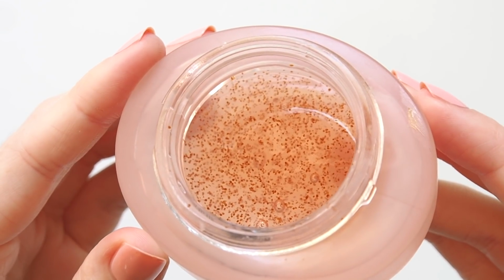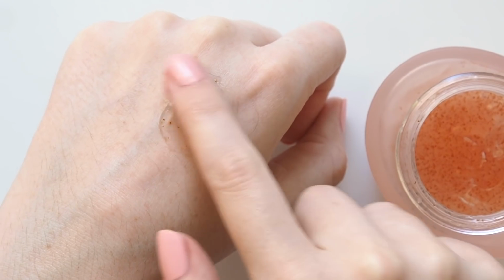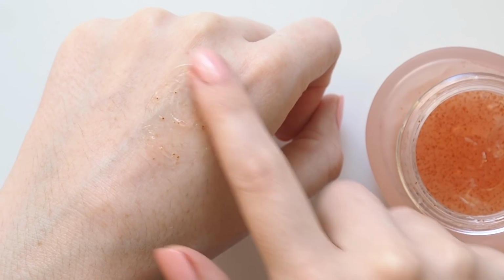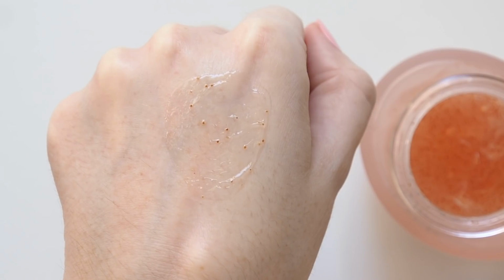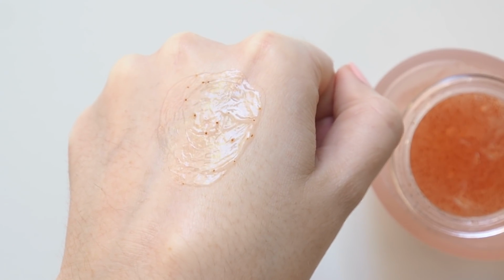This jelly texture has a combination of AHAs, and those little dots are apricot kernel particles that act as a physical scrub when you massage it off at the end. You only need to apply a light layer for 3 to 5 minutes. Afterwards, my skin is glowing and baby soft, and I love the fresh apricot scent.